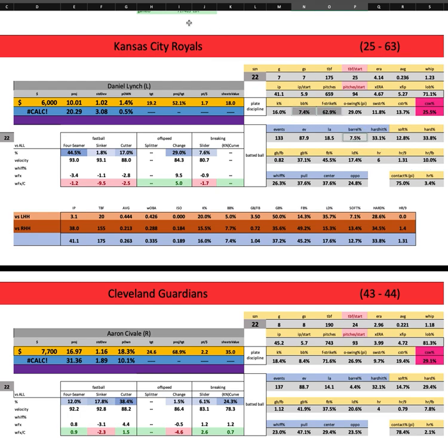So overall, pretty equitable, even though he does still have some susceptibility to the right side. 185 ISO allowed, just a 16% K rate there. 35% hard contact with some fly balls at 0.75 ground ball to fly ball. Not giving up a lot of batting average to them just yet.